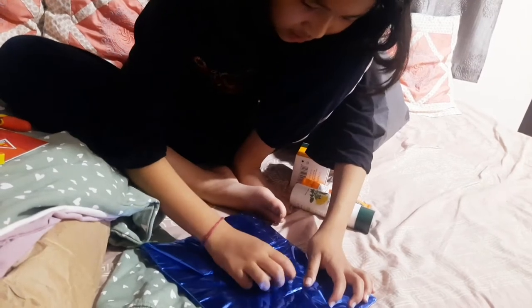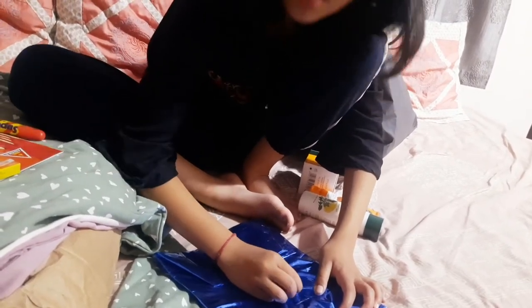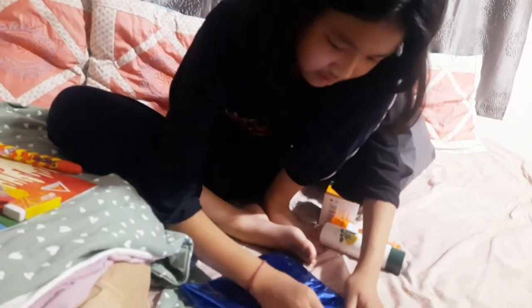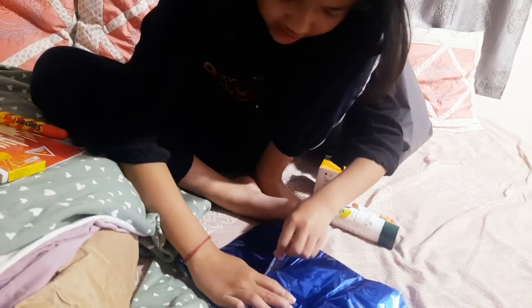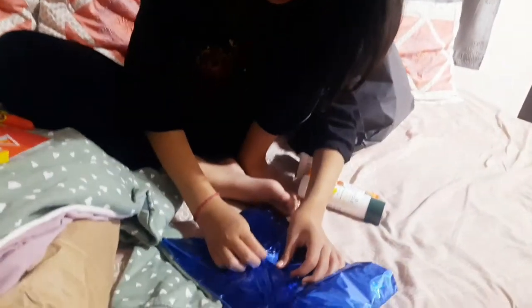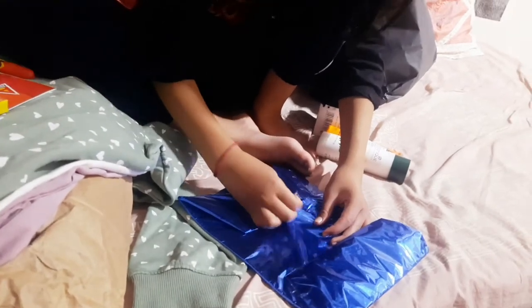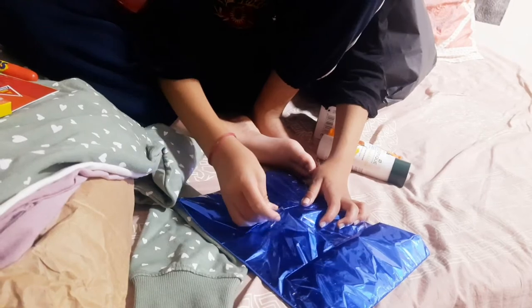Okay, another one right here. These things are really hard to see because they're clear. And the color of this wrapping is really dark. Oh my god, oh my god. I don't really want to rip the wrapping because it's too cute. And I don't really want to spend some money on some stupid wrapping.